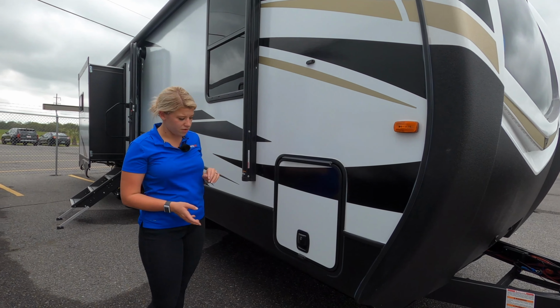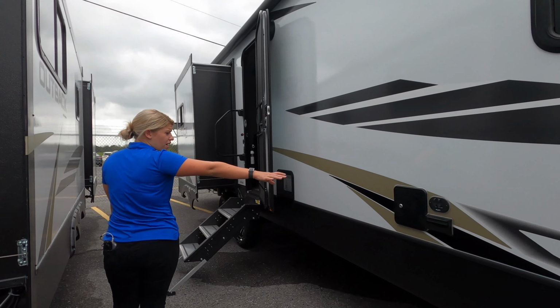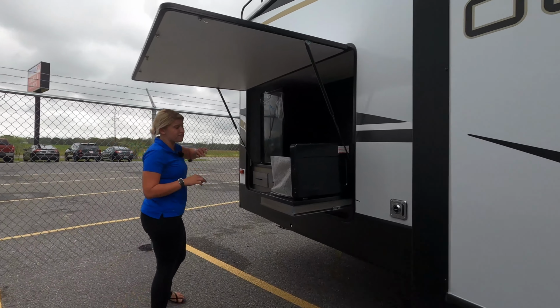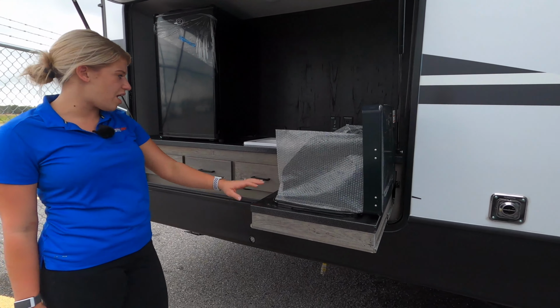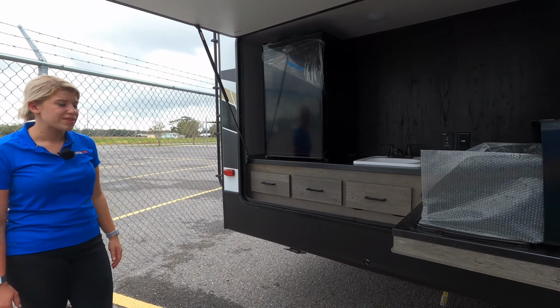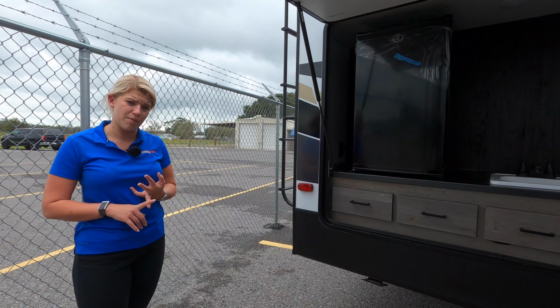Slam latches. Nice big awning on this one. TV hookups here. Solid steps going into the camper. Outside kitchen. You also have TV hookups on this end as well. You've got a 2-burner cooktop, hot and cold water to your sink, as well as a refrigerator. And you also have some drawer space. Ladder to a fully walkable roof on this one, as well as backup camera prep.